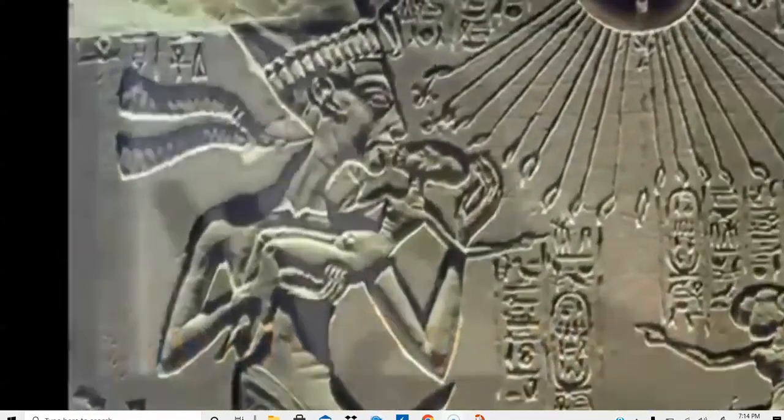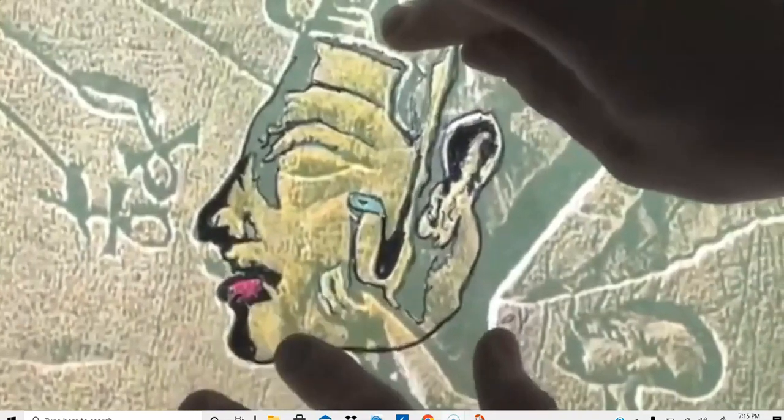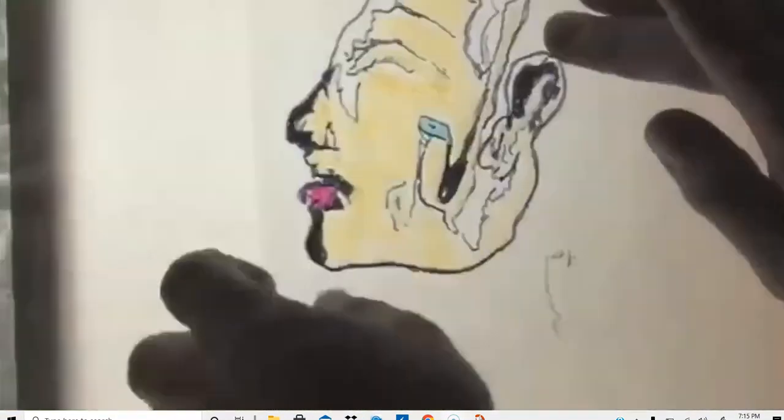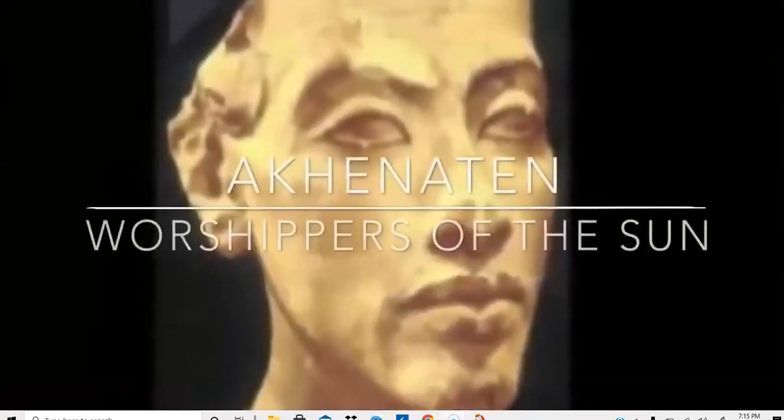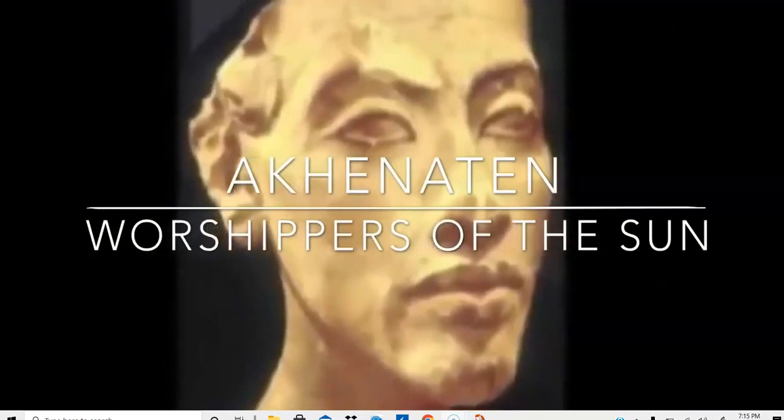Here's an image of Akhenaten. Inside the image of Akhenaten, you'll see there's an alien. It's a serpent being. The image of the Queen Nefertiti, when turned upside down, becomes an image of a dead sheep. This will become significant later in this video. The word Akhenaten means worshippers of the sun. This again will become significant later in this video.